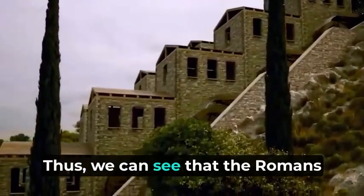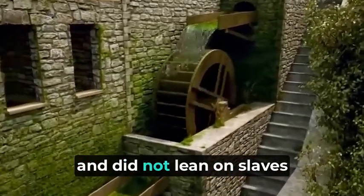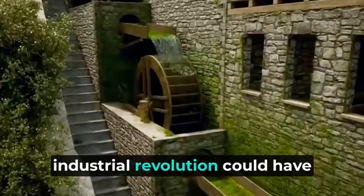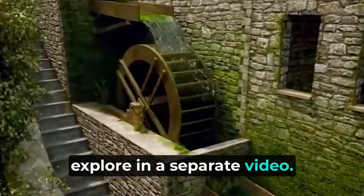Thus we can see that the Romans made use of the power of nature and did not rely on slaves to do all the work. It is thus not inconceivable that an industrial revolution could have happened. A notion we'll explore in a separate video.